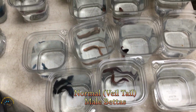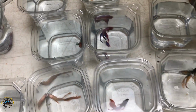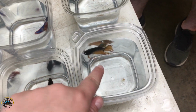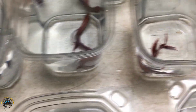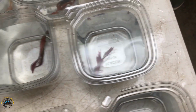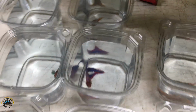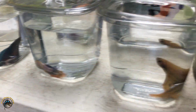Here are all the normal bettas. So pretty. Ooh, I like that one. I don't even know how many of these I got. I think 50 new normals. It was 105 total that I ordered. I like this one down here. Look at that one. Wow.